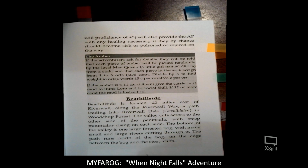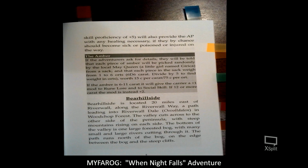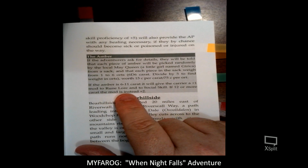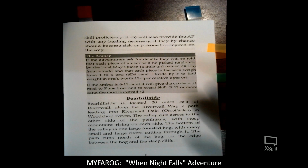In MYFAROG, one of the more common exchange items is amber, and amber isn't measured out. So you're going to get a lump of amber for doing whatever task you're doing, or maybe several lumps of amber. But they're not uniformly shaped or cut or anything like that. So there is some randomness, but they don't seem to consider it. I'm giving you each 3 lumps of amber. Now, some of those might be larger than others, and the players just accept their 3 lumps of amber and move along. Things should kind of level out over time.